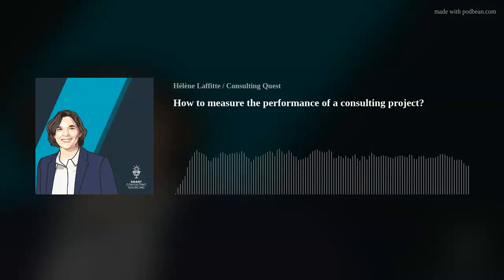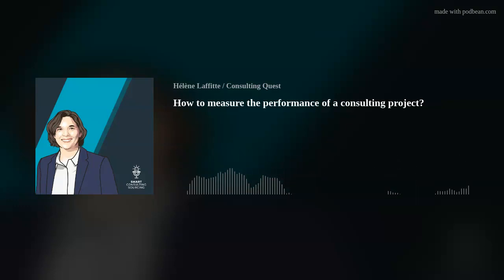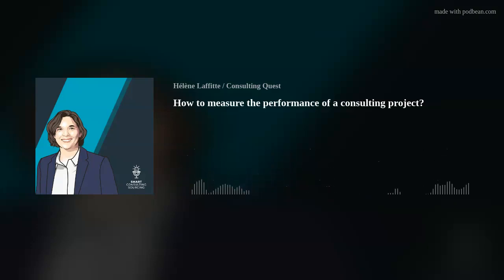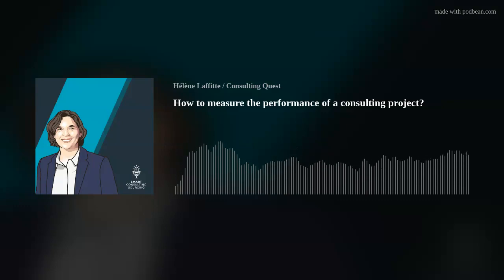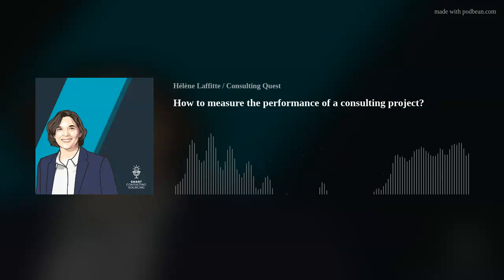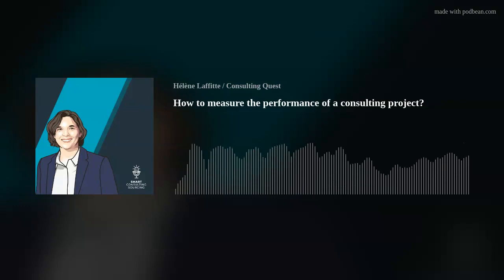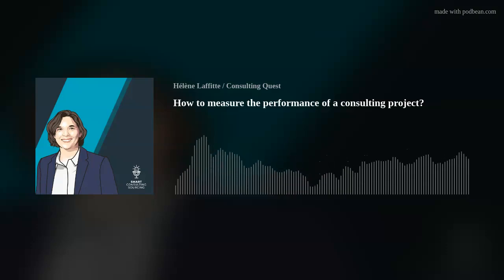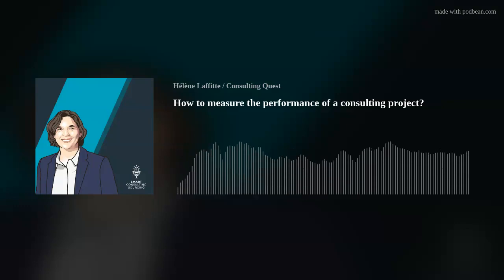So what do you measure exactly? You're measuring the results, obviously, but there are two types of results. One type is tangible, and that's all the results that you can see. That can be savings or top line improvement. And then there are the intangible results. Those are more difficult to understand. It can be team alignment, cultural change, and it's harder to measure. So you have to use a proxy. And one good proxy is client satisfaction or feedback. And then you compare what was delivered with what was promised in the proposal.